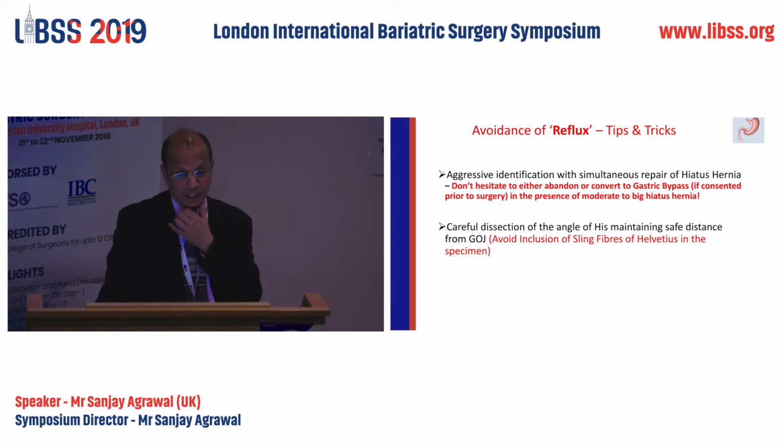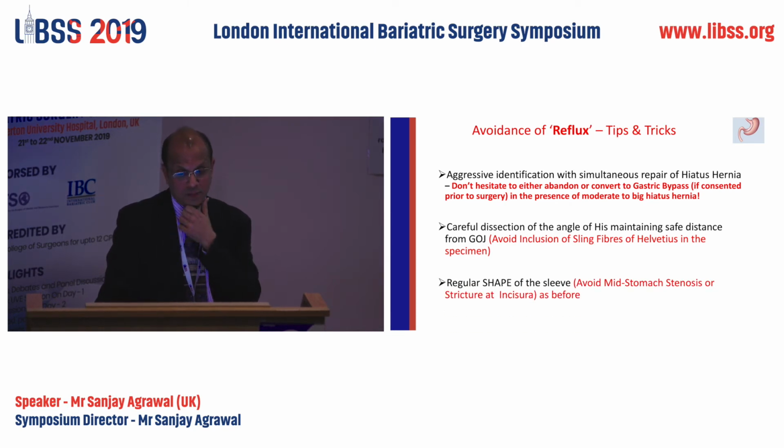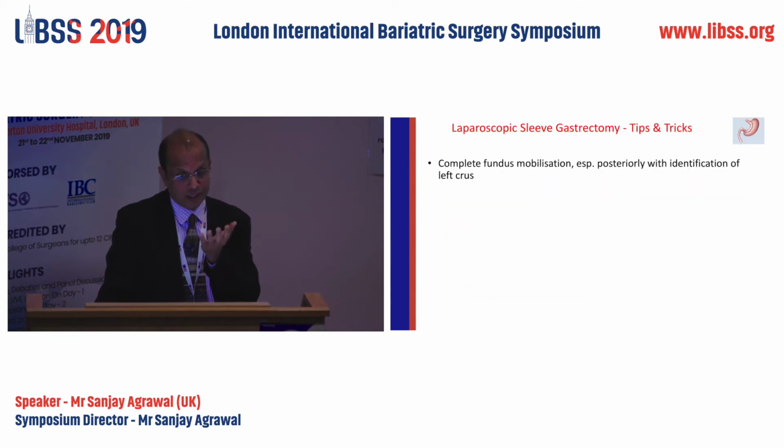We should carefully dissect the angle of His, maintaining a safe distance from the GE junction, but we shouldn't avoid the sling fibers, to avoid reflux. And in a regular sleeve, again, mid-stomach stenosis is the most important thing to avoid for reflux as well. Complete fundus mobilization, as we have said, is very important. Methylene blue leak test, I think, should be done for every patient.